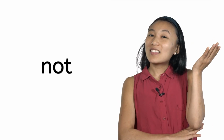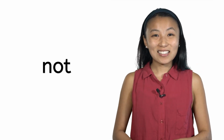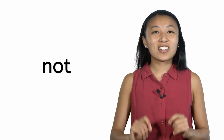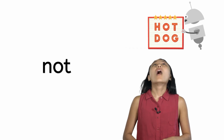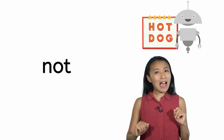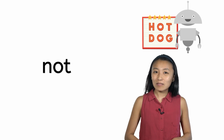How about this word? Try to read this word. Not. What sentence could we say with the word not? What about do not? What does that say? Yeah, Mia, do not eat my hot dog.